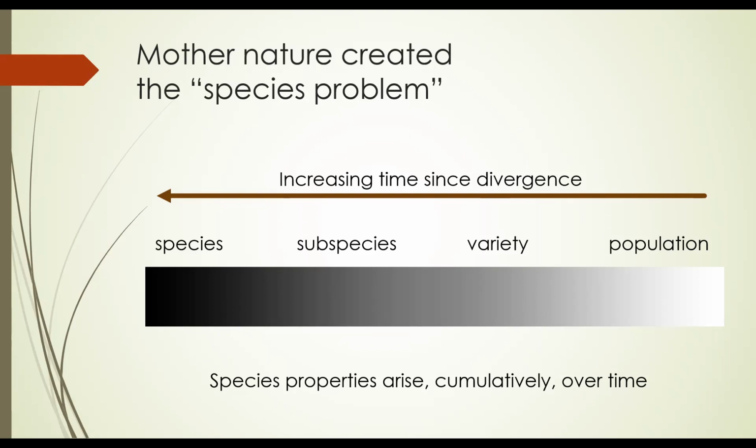It turns out Mother Nature created the species problem. So it's not a problem that humans can solve. We cannot define our way out of it. It is just a problem that exists, and we just acknowledge it and move on.